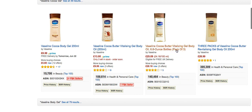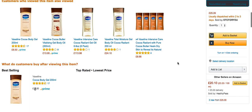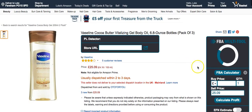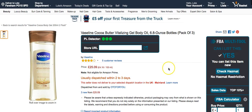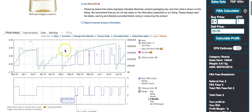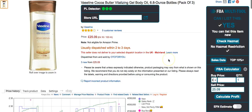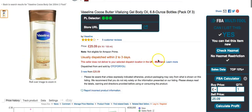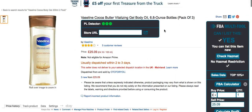Right, let's click on this one. It doesn't look like you can do FBA. It might be hazmat, let's have a quick look, just because there's not much going on. Okay, there's no hazmat. But you can see here, it's also pretty poor. There's nothing going on there. But say that this was not the rank of 140 that we were talking about, say this was 50,000 or 25,000, so a bit worse than obviously a 1-pack.